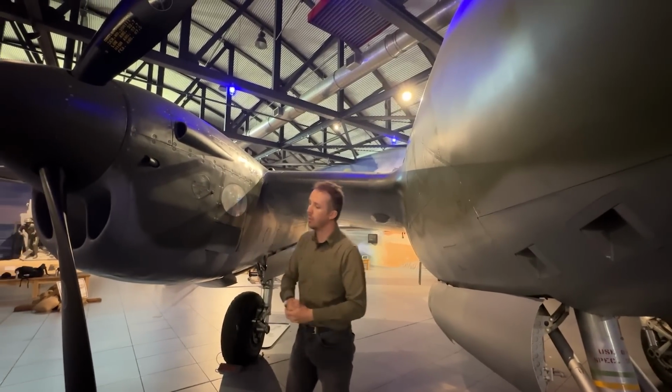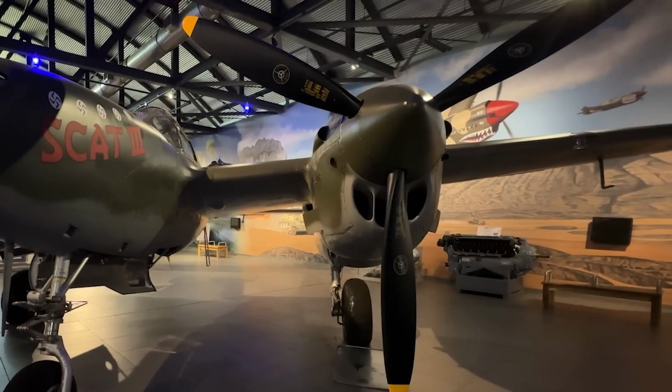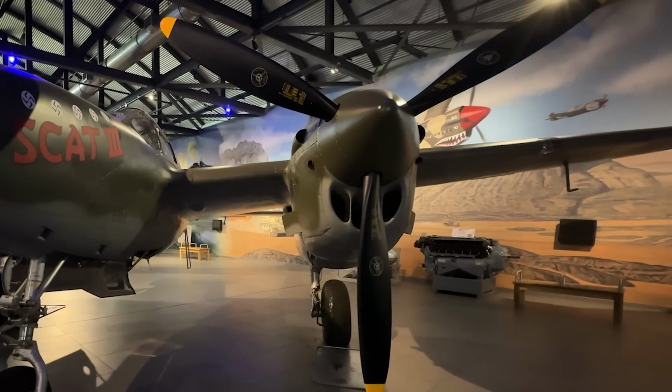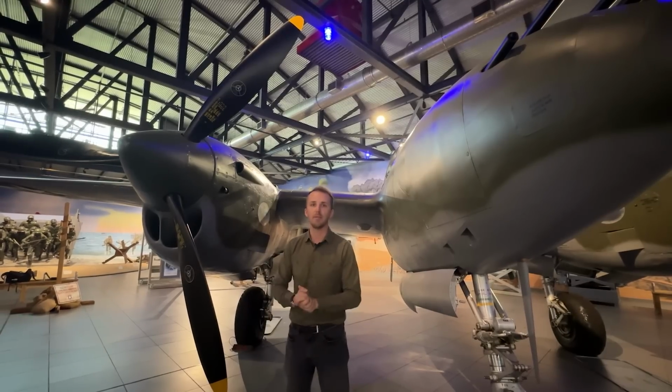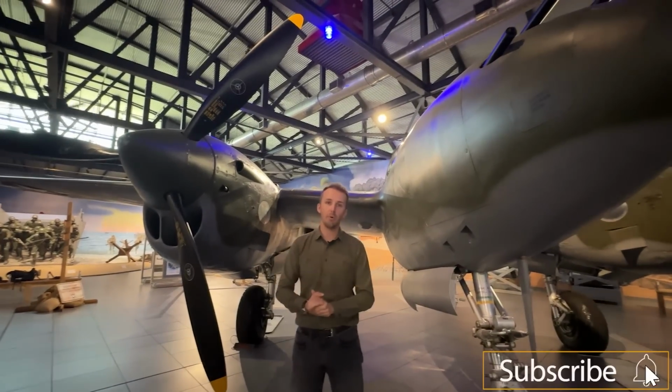Up front on the engine, we also have the Curtiss electric propeller. That's a constant speed propeller, 3-bladed. It has a pitch range of 22.7 to 57.7 degrees, and it can also be feathered, which is nice, to 87.5 degrees.